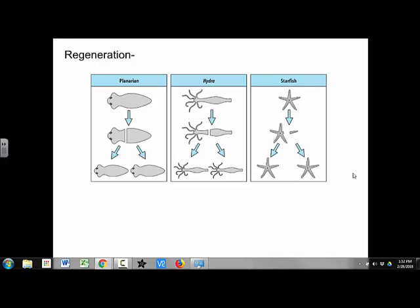All right. Now the last thing to talk about today before we get to the lab. Many invertebrates have the ability to regenerate lost body parts, regrow parts if they're cut off or damaged in some way. Three types of invertebrates that can do this are the Planaria, the Hydra, and the starfish. So that Planaria is the one we're going to look at tomorrow. We won't have time to do it today.